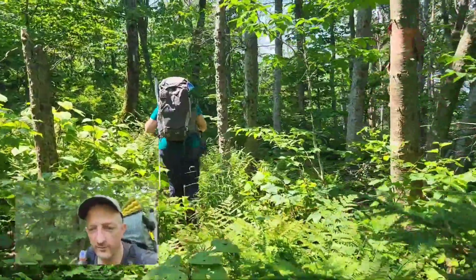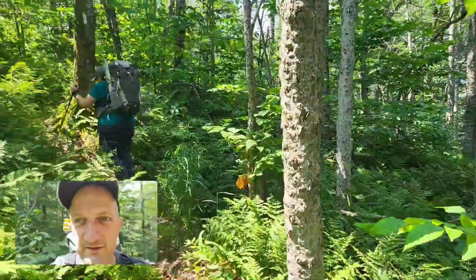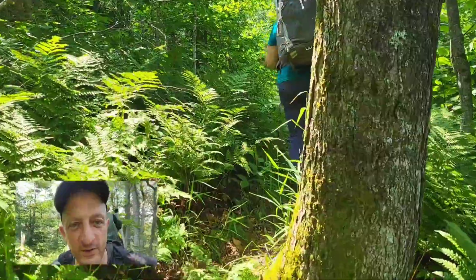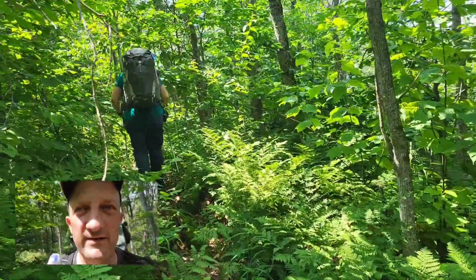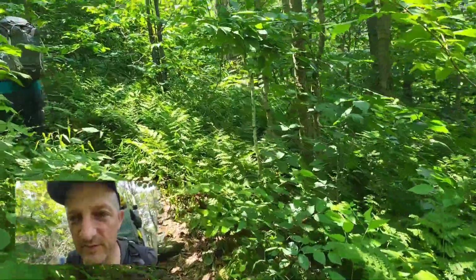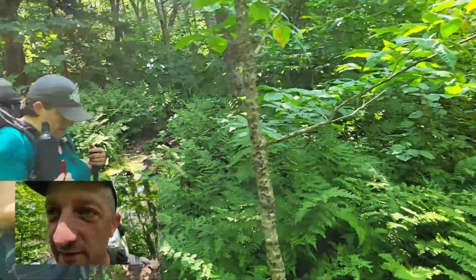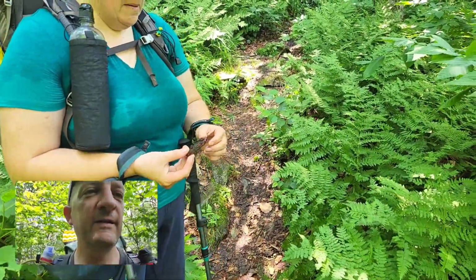So, we mentioned the term PUDs yesterday. That definitely describes today pretty well. We got the beautiful view of Chittenden Reservoir. But other than that, lots of ups and downs. Some big toads that we've seen. Got a couple pictures that we put in there. Some deer tracks. But otherwise, a Swiss Army knife that Tup just found. But otherwise, it has been kind of uneventful.